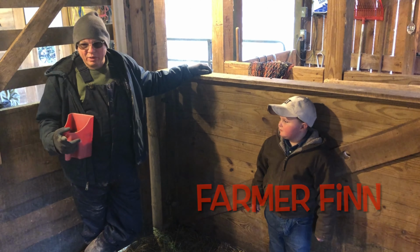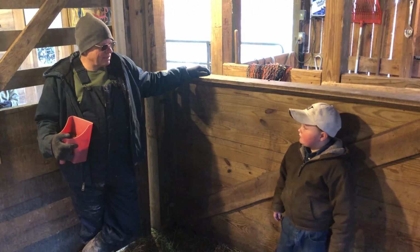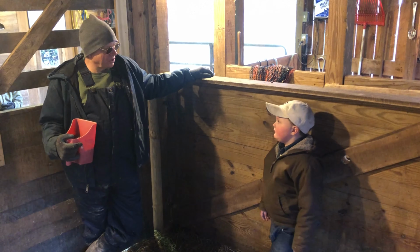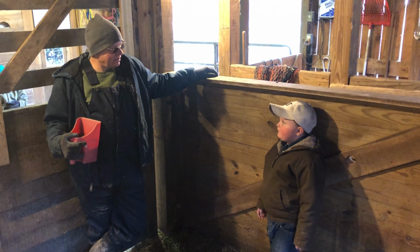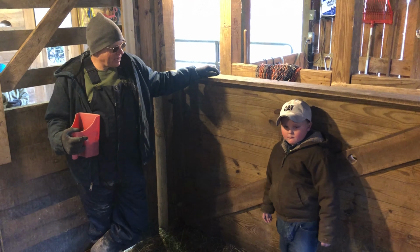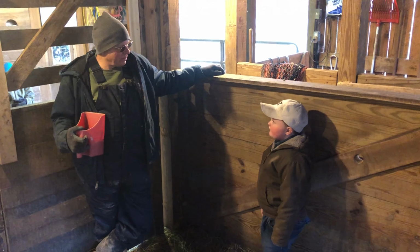Yeah. Well, we have Katahdin sheep, and they're a hair sheep. That means they don't have wool, they have hair. And in the spring, they'll shed off. We don't have to shear them. And they don't have horns, so they don't get caught in the fence. So that's one of the reasons we chose these sheep. They're easier to take care of. We got them to clear the brush and the fence rows so we don't have to use a weed eater.